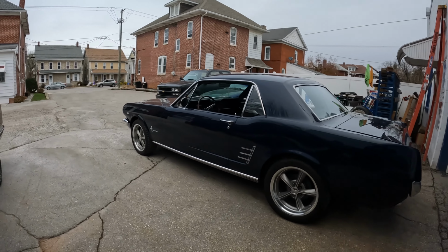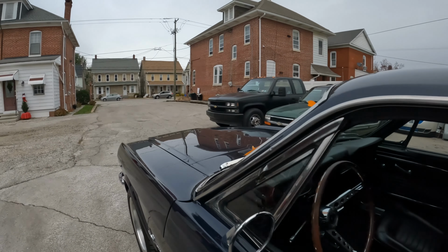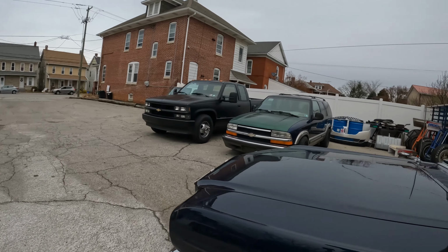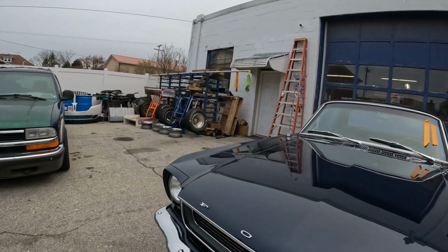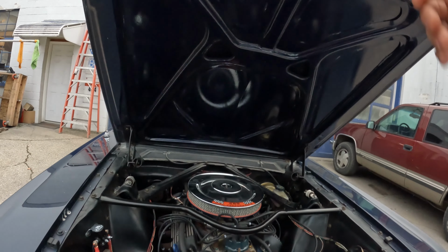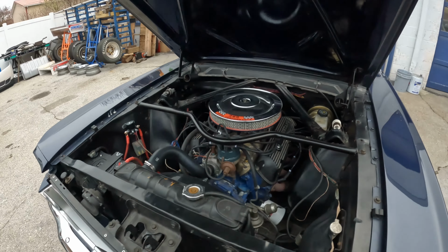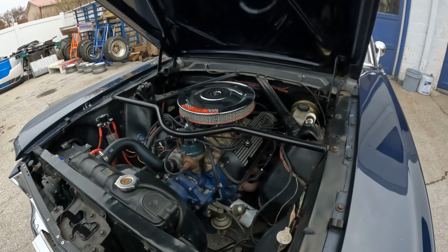Had to put a starter on this guy with them ginormous starters. 289 car, automatic car, but it's them old Ford starters that are huge. It was having starting issues, so we put a starter on it and cleaned, had a little coolant leak. Had to put another hose clamp on and stuff like that. Just little odds and ends, just kind of maintenance stuff.